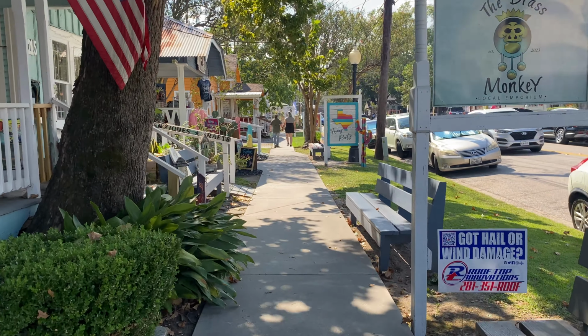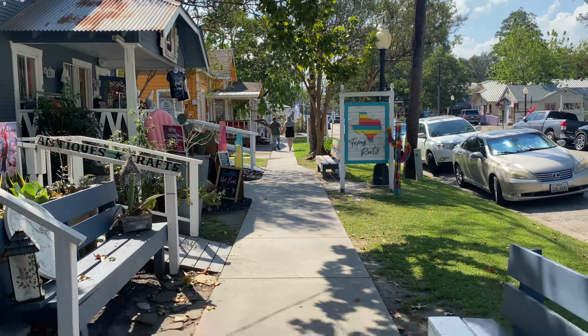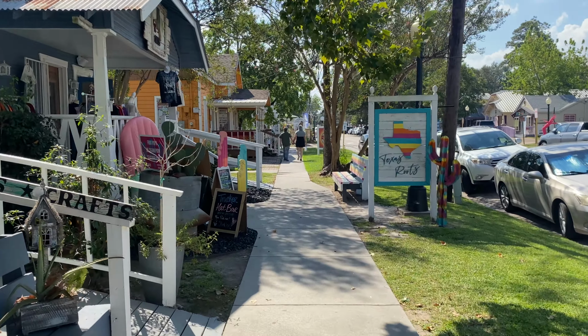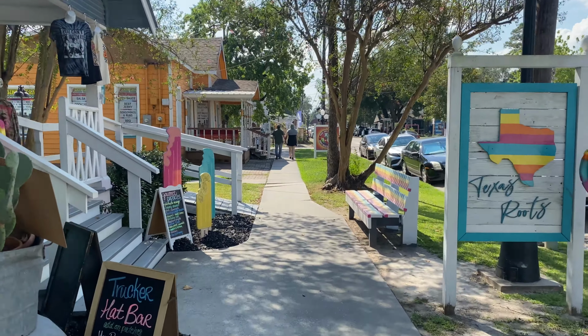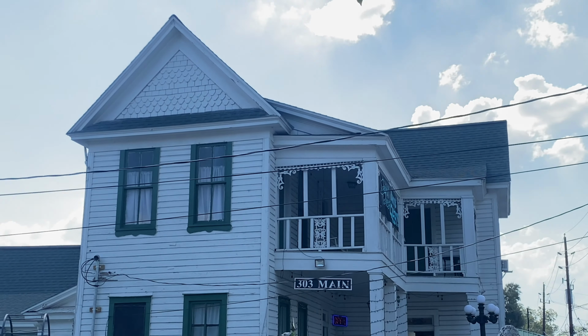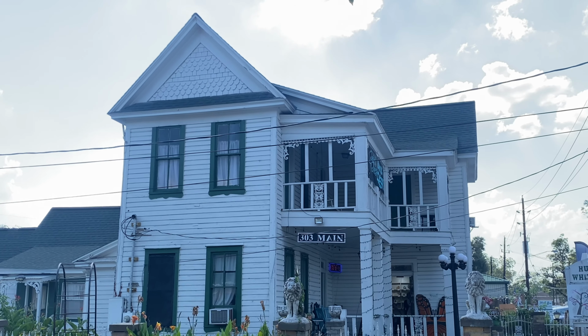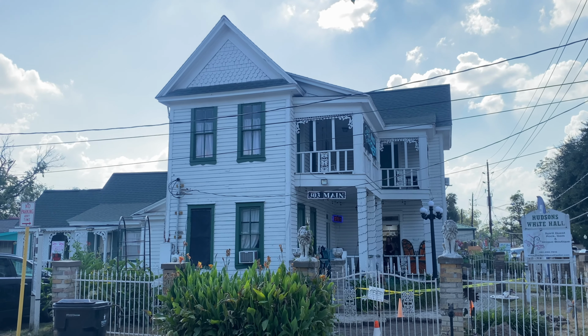You can also find a doll hospital here, which sells and repairs vintage dolls. And you can find a haunted chakra shop, which makes sense because Spring is regarded as one of the most haunted small towns in Texas. Maybe one of the top haunted towns in the United States. So they do have ghost tours here where they take you all around to some of the haunted buildings and tell you all about it.